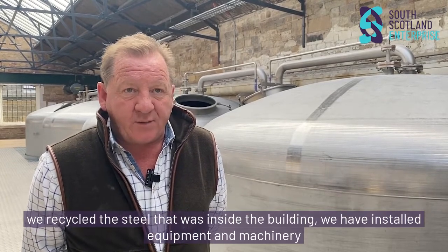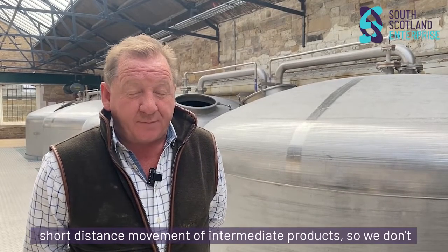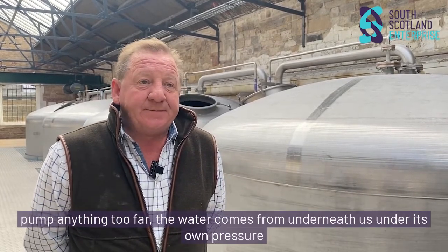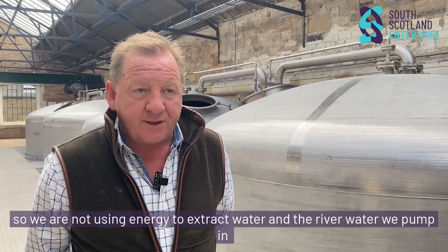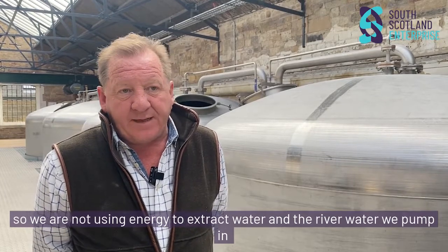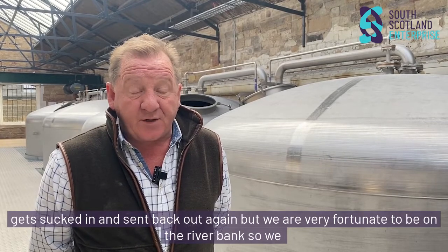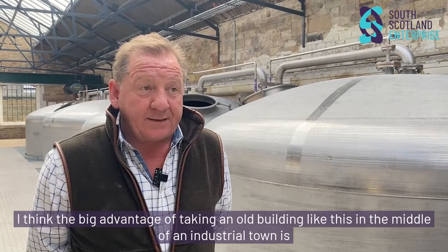We've installed equipment and machinery using the best technology and insulation, cleaning in place, short distance movement of intermediate products, so we don't pump anything too far. The water comes from underneath us, under its own pressure, so we're not using anything to extract water. And the river water we pump in, we suck it in from the river and send it back out again. But we're very fortunate to be right on the river bank, so again we're using low energy to produce our single malt Scotch whisky.